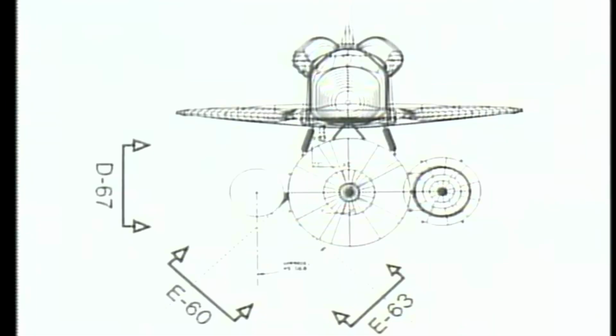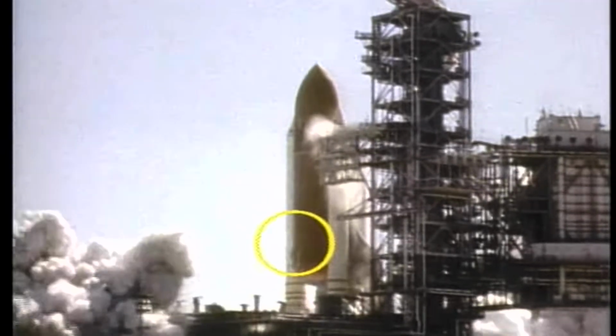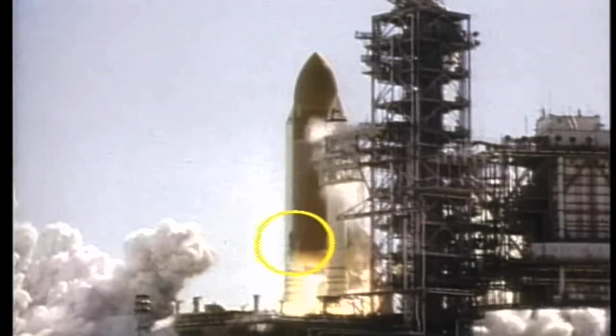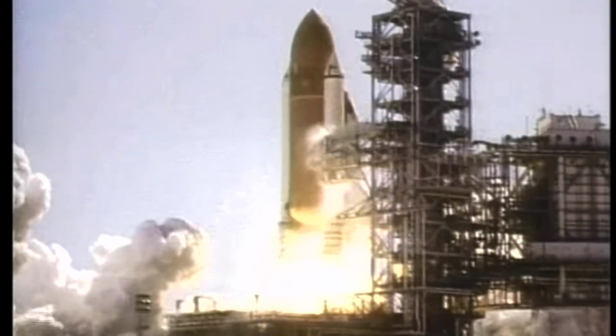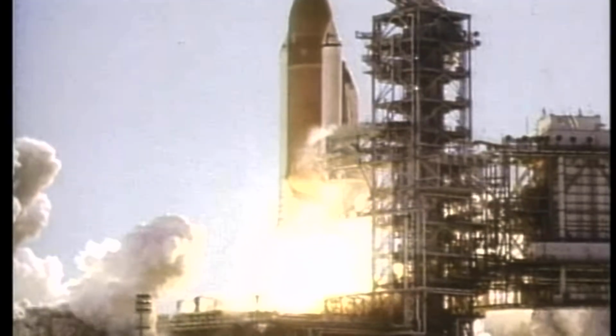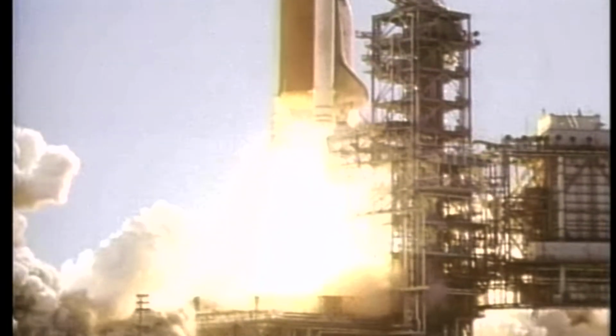This graphic indicates viewing angles for 3 cameras in the vicinity of the launch site. The first view shown is from camera E63 at the lower right of the chart. At 0.678 seconds into the flight, a strong puff of gray smoke can be seen spurting from the vicinity of the aft field joint on the right solid rocket booster. The vaporized material streaming from the joint indicates there was not complete sealing action within the joint.